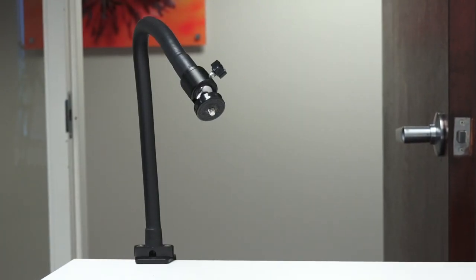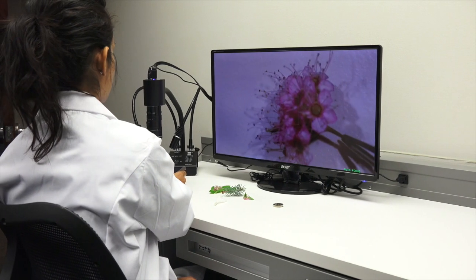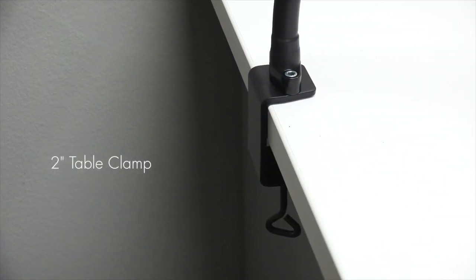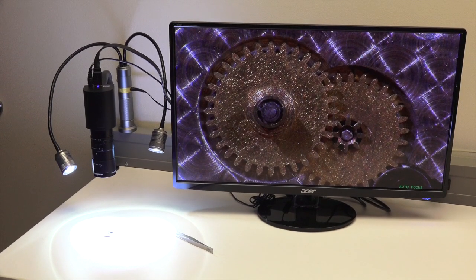Aven's new 18-inch flex arm stands provide a versatile alternative to bulky, space-consuming microscope stands. Perfect for benchtop applications where space is at a premium, the flex arm is available with either a clamp type or magnetic base, giving you almost limitless options for placement of your video inspection device.